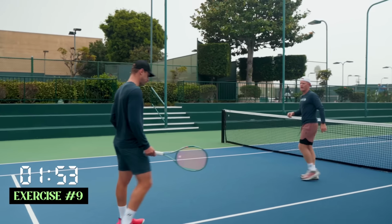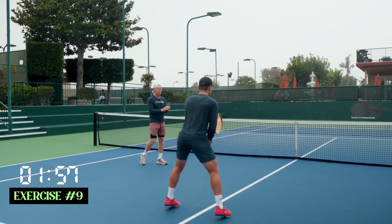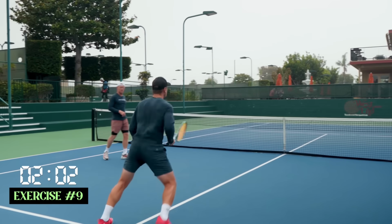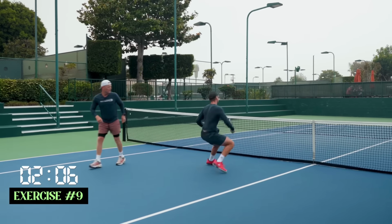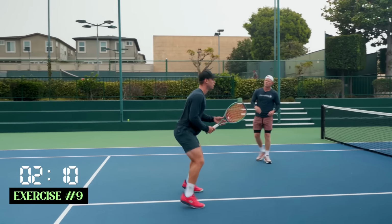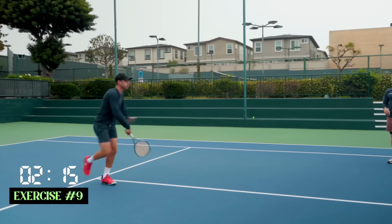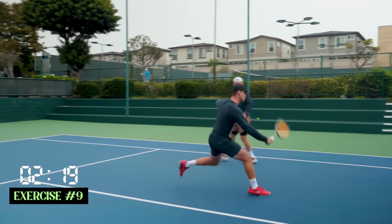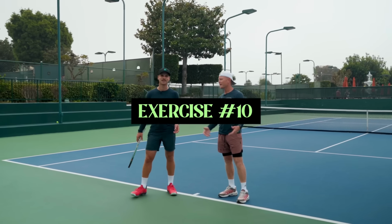Here we go, ready, and go. Good, and back, yes, all right, and go. Yep, turn, yes, good. Go, push, yes. Again, we're looking at being able to stay low, and go. Boom. Good, nice. All right, last one. Okay, last one. Finish it.